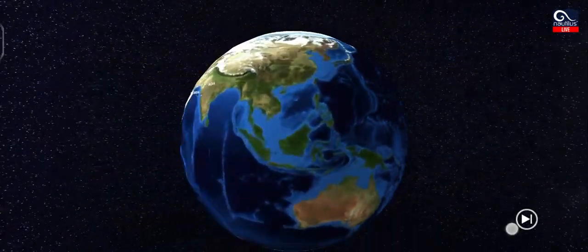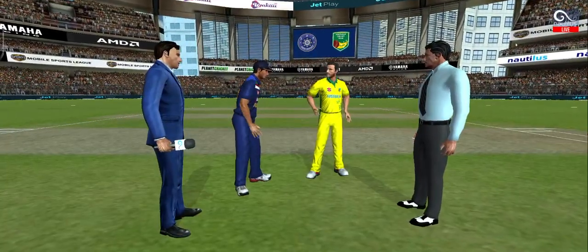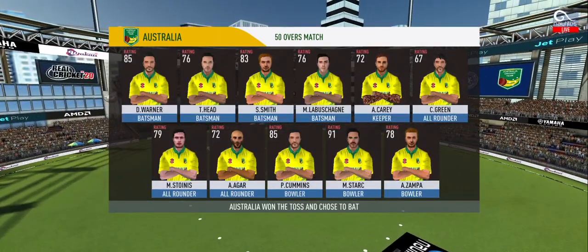It's a perfect day for cricket and we are happy to be here. We have both the captains in the centre. Tails is the call and heads it is. Losing the toss.